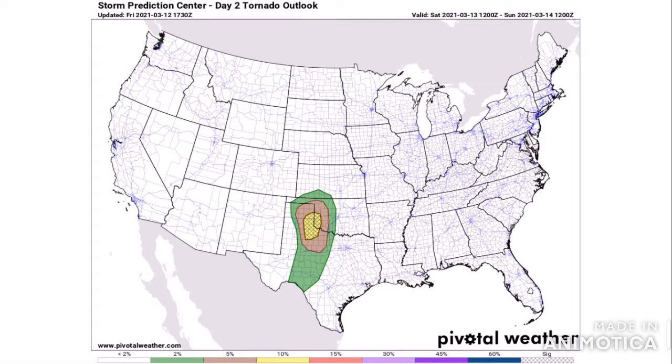So within 25 miles of anywhere in this yellow shade, there is a 10% chance, a 1 in 10 chance of a tornado touching down, which doesn't seem like much, but when you think about it, it really is. Not only do we have a risk of seeing tornadoes in general, though, but we have a 10% chance of seeing a significant tornado within 25 miles of a given location in this entire yellow shaded area here, in this brown region, or even green. We could also be seeing this as well here. So tornadoes, some of which could even be strong, are possible tomorrow.